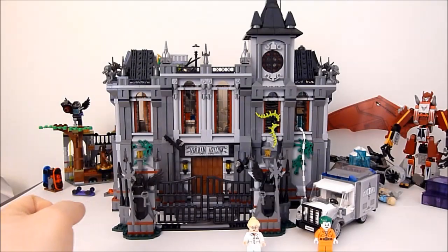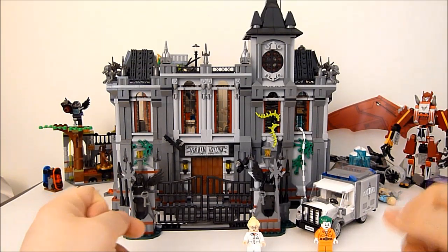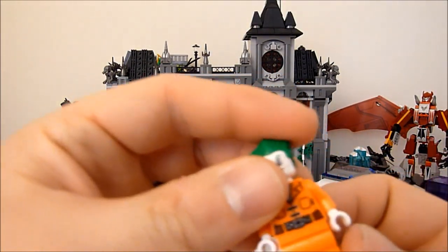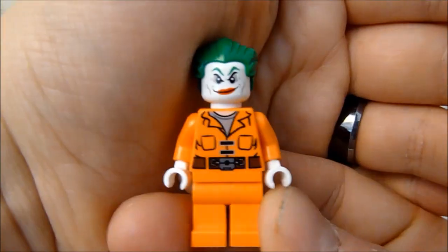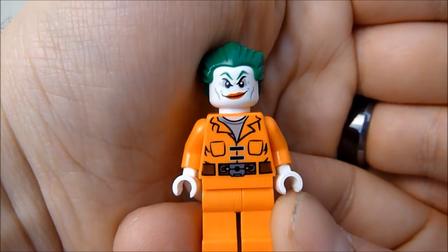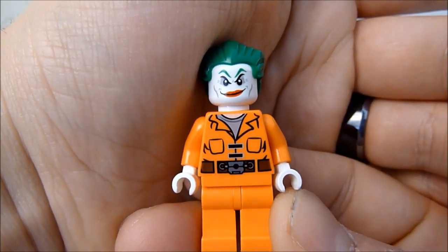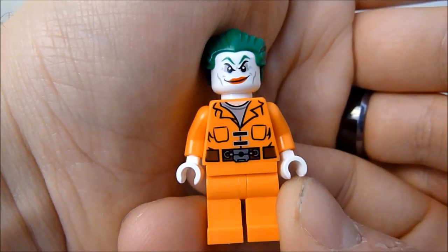Now, it's the last two minifigs. Arguably, the reason most people were interested in this set are these two minifigs. And we'll start off with this guy here. We saw hints of him at Comic-Con, I believe. And this is, of course, Joker in his Asylum outfit.